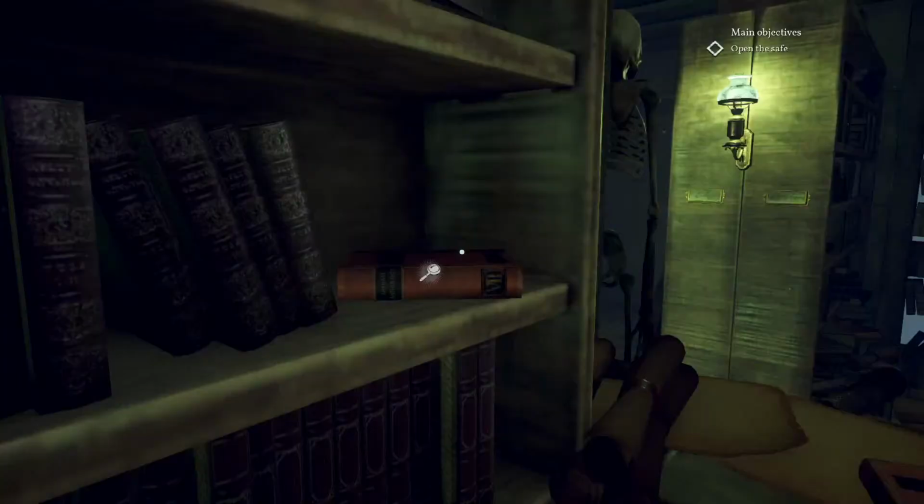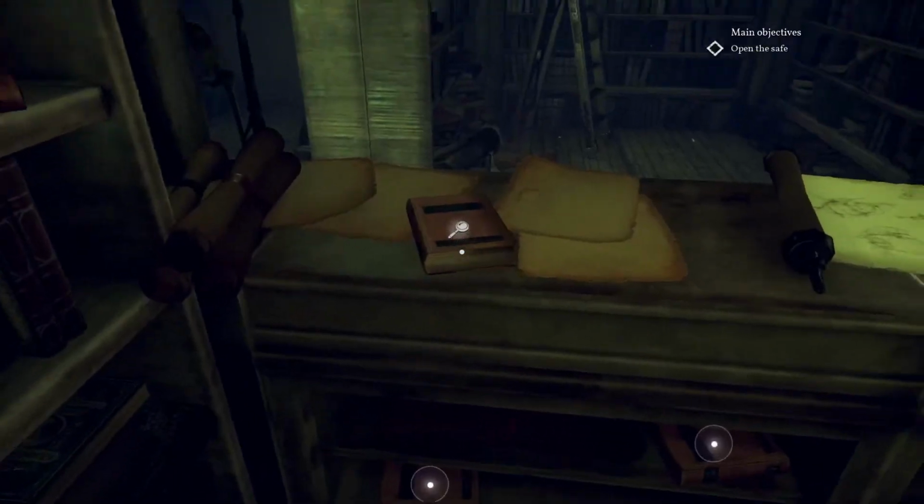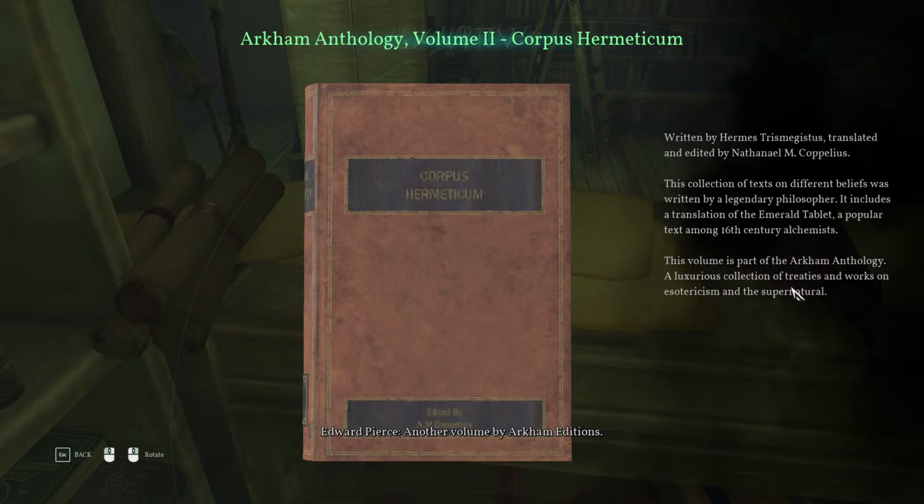Part of the Arkham edition. Okay, keep going. Another volume by Arkham editions. Written by Hermes Tristan. Translated and edited by Nathaniel N. Coppelius. This collection of text on different beliefs was written by a legendary philosopher. It includes a translation of the Emerald Tablet, a popular text among 16th century alchemists.